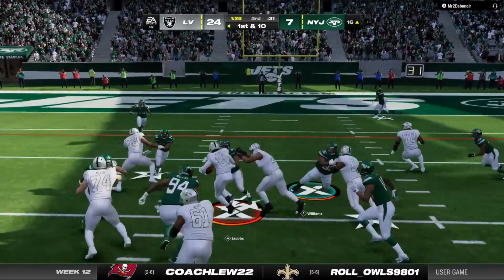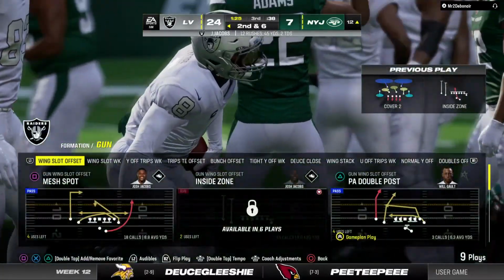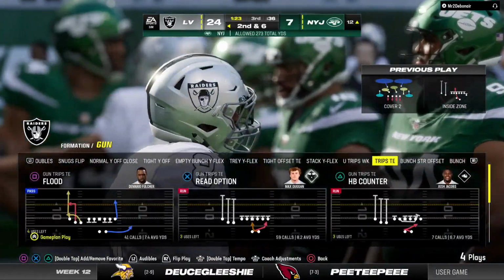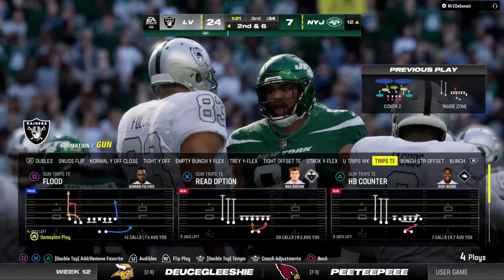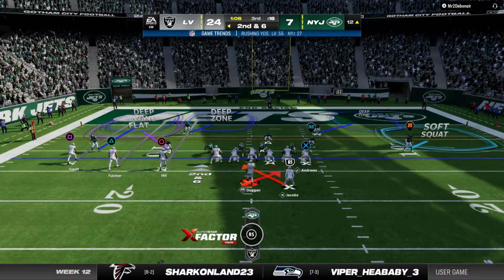They will run out of the gun with Jacobs. And he'll get 4 there down to about the 12-yard line. But they certainly got dented with that 1st down run. So now they've got to be back on their heels a little bit as a defense. Now a 2nd and 6.